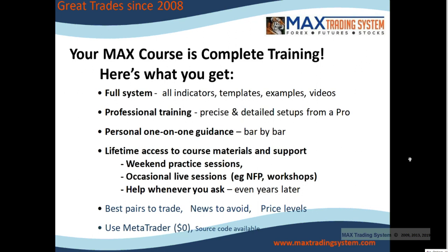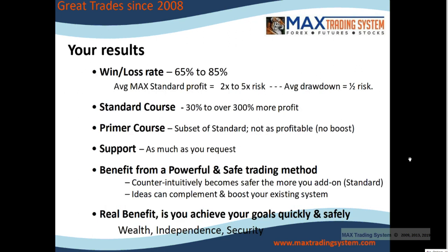Okay, so what we're looking at here is when you take the courses, your results are going to be win-loss rate on the 5-minute chart, something like 65 to 85%. If you go up higher to the higher time frames like the H4, the win-loss rate becomes sort of up around the 90%. The average max profit on the 5-minute charts is around about 2 to 5 times whatever you risk. So if you're risking $100 per trade, then you'll end up with about $200 to $500 profit each time. And when you have a loss, generally the loss is half of what you've risked. So if you're betting $100, whenever you have a loss, it'll be about $50, just to give you a rough idea.